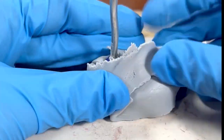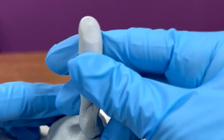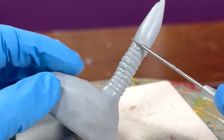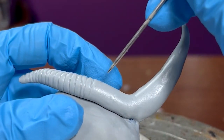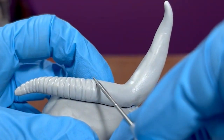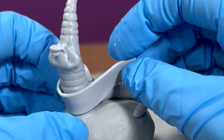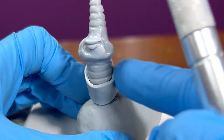It took me a few tries to figure out how I wanted to orient the worm on the base, so I tried a couple of things and was not happy with what I was getting, so I decided to cut down the wire and make the worm less tall off the base. After adding some wormy texture and some of the starting facial details, it was time to add the clitellum. This is actually an organ on the earthworm's body that makes a cocoon that later will enclose its eggs.